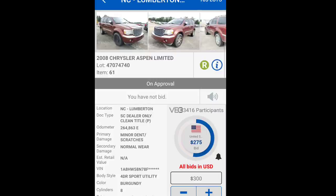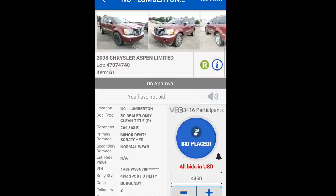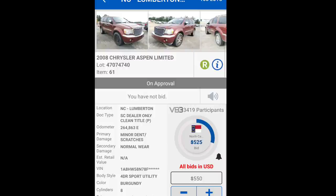Oh, this is dealer only? Shit, I thought I was going to be able to bid on this one. I would have bid on it just for the body panels at $275. I would have got what I wanted out of it. It runs and drives. I don't know if the motor is worth a rat's ass. The 4.7 is okay. It's not a Hemi, though. $500, you're looking at almost 900 after fees.